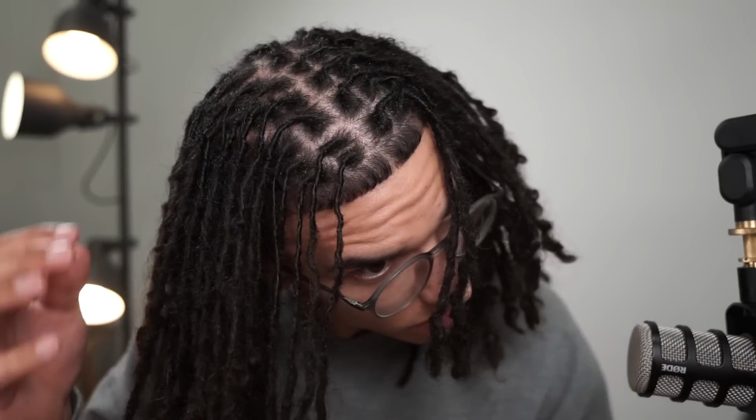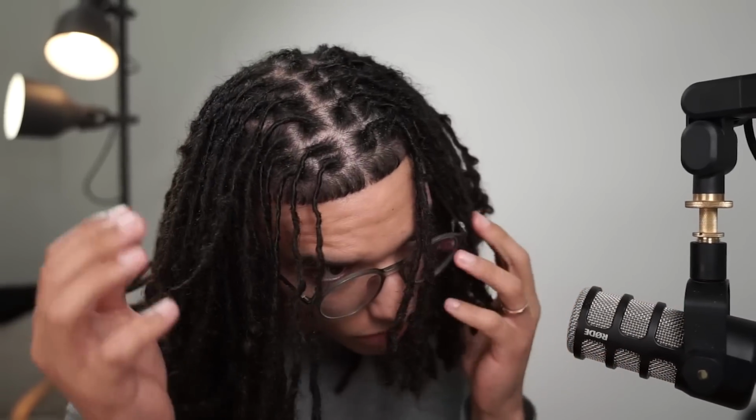I'm legitimately amazed at how my hair looks right now. Like, bro, look at that. That's crazy. Super uniform now. This is legitimately the biggest reason why you should do hairstyles, especially like barrel twist and two-strand twist and just anything that's going to uniformize your hair. But bro, look at that.